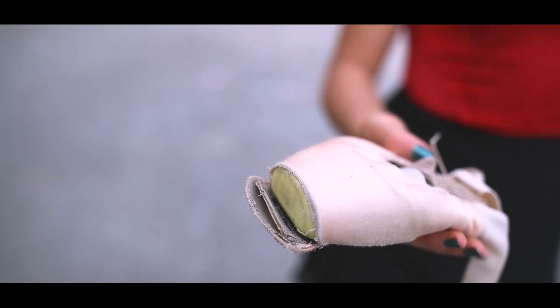But then this happened, and this was the second pair of pointe shoes from the day. So we need to improvise a little bit. So we need to change our strategy regarding the introductions. So we've done this.